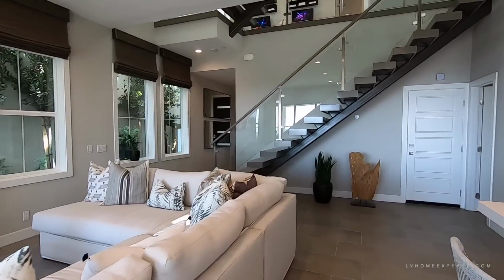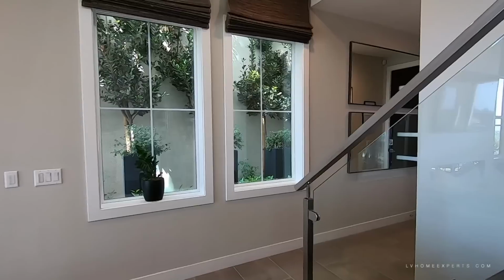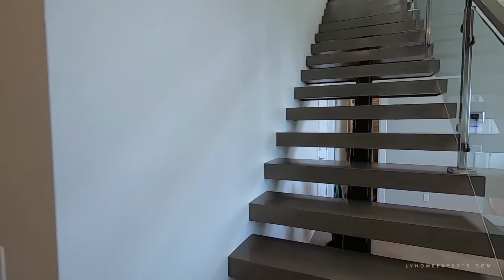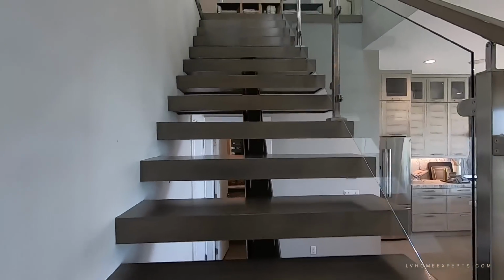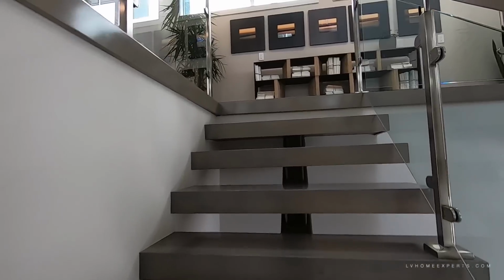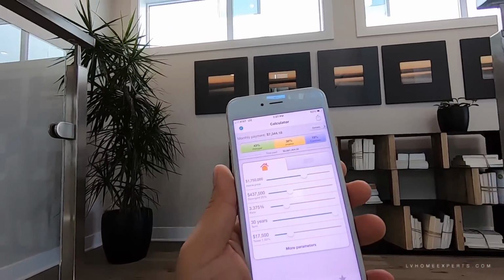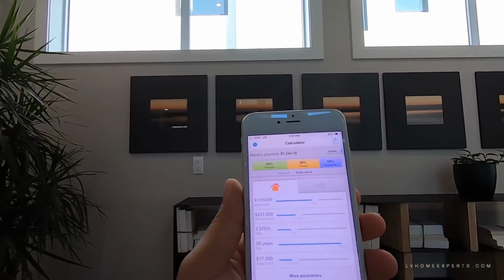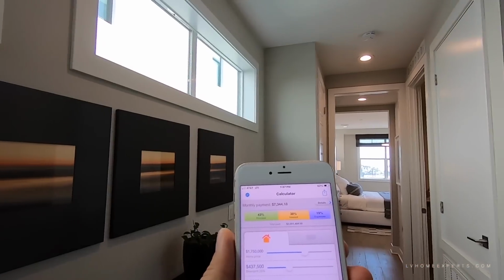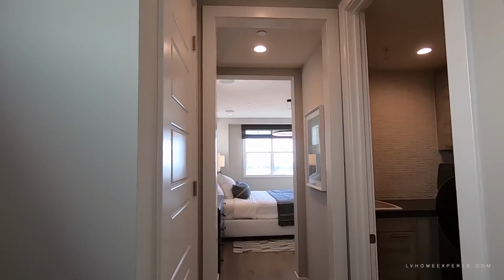Now, in my last video I was talking about how much the monthly payment would be for something around this price point. Let me show you the calculations again. Wow, I love this floating staircase. This is with putting down 25% on a jumbo loan. That's 1.75 million, and payments are about $7,344.